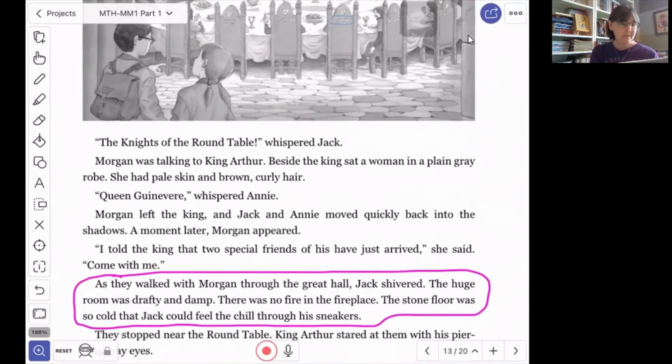"Okay. The Knights of the Round Table," whispered Jack. Morgan was talking to King Arthur. Beside the king sat a woman in a plain gray robe. She had pale skin and brown curly hair.